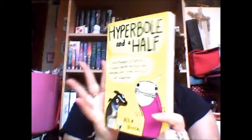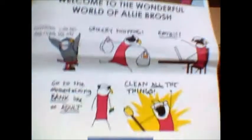Then the next one from Random House is kind of different. It's Hyperbole and a Half by Allie Brosh, and the light is really starting to irritate me, in case you can't tell. And you might recognise the cover, because she's the creator of a blog, and I did know the blog name. It was just Hyperbole and a Half.blogspot, and she creates all these funny images on Paint and then puts them on her blog.